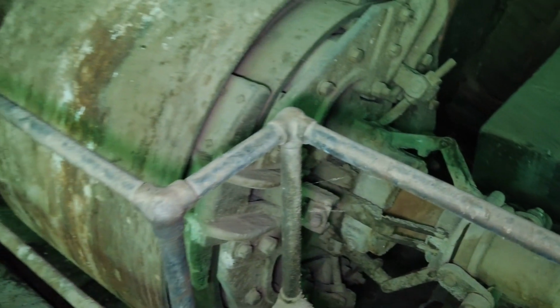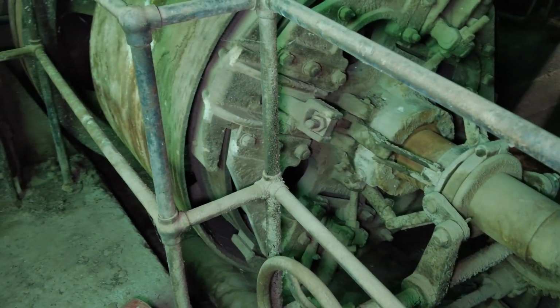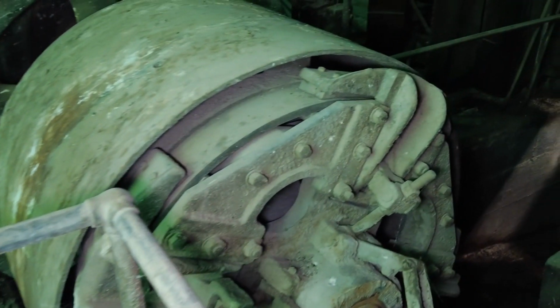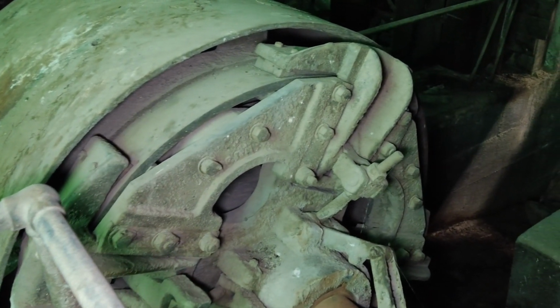And this is the flywheel, so I don't know what to call this. I'm sure there's a name for it, but I don't know. But this is the one, this is what the belt would ride on to power the factory. Man, it must have been so noisy in here. Look at this wiring job.